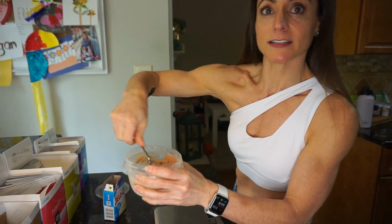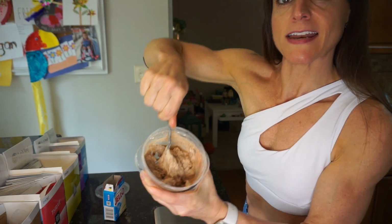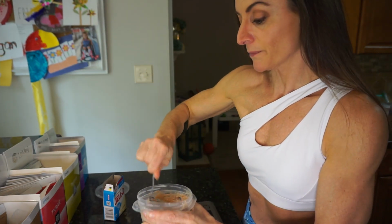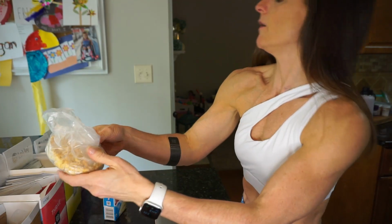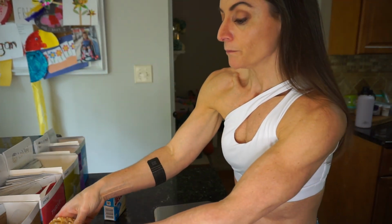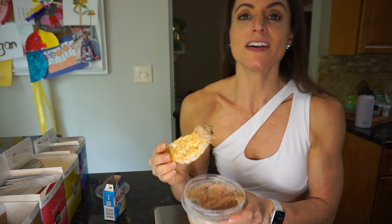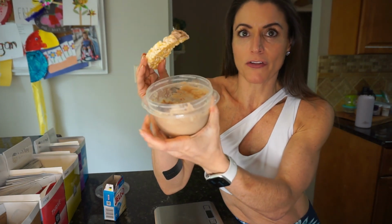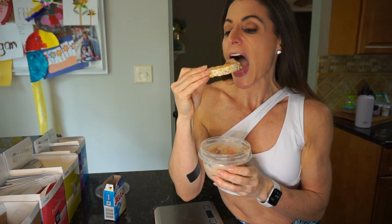All right. I don't know if you guys can see this or not. All right, it's gonna make a really nice dip, okay? So delicious, so healthy. Okay, I'm gonna take my rice cake right here, break it in 2, dip it in, and this is only 190 calories. And look at all that it makes. It filled up this entire little bowl. All right, here we go.